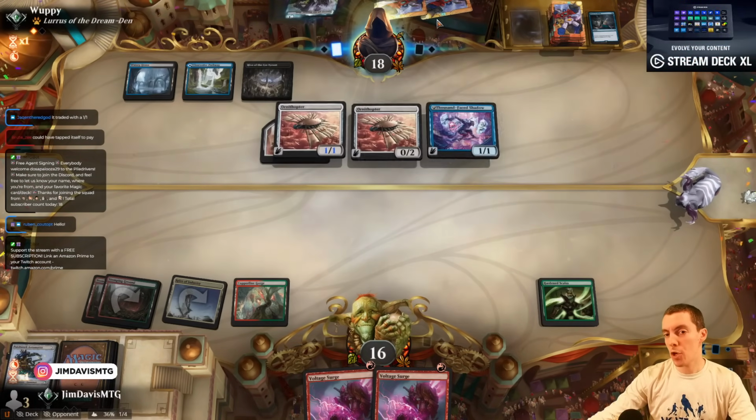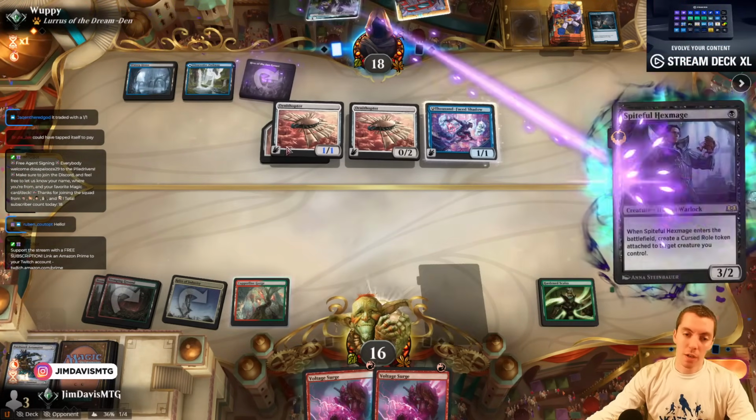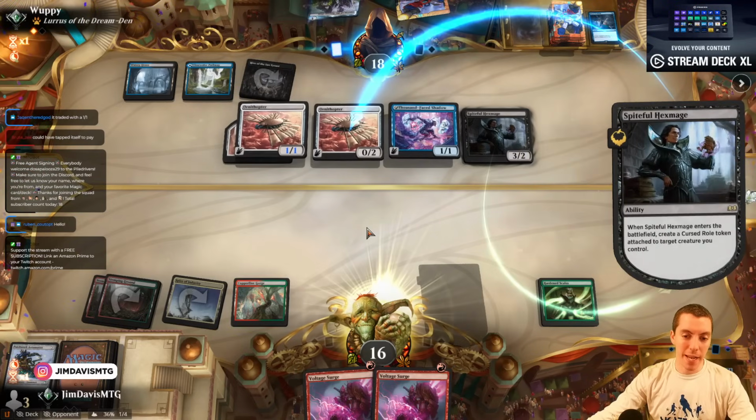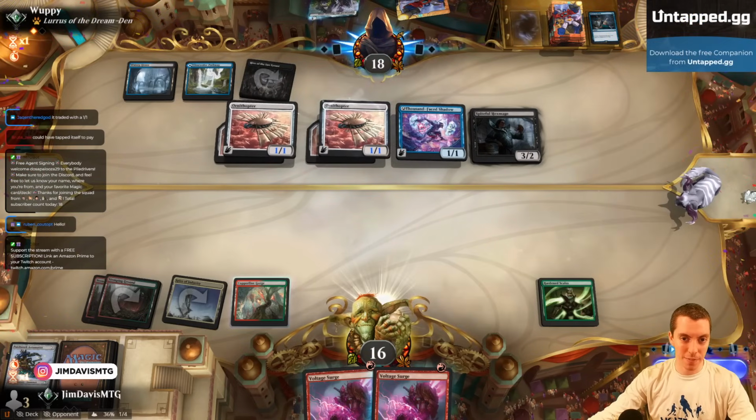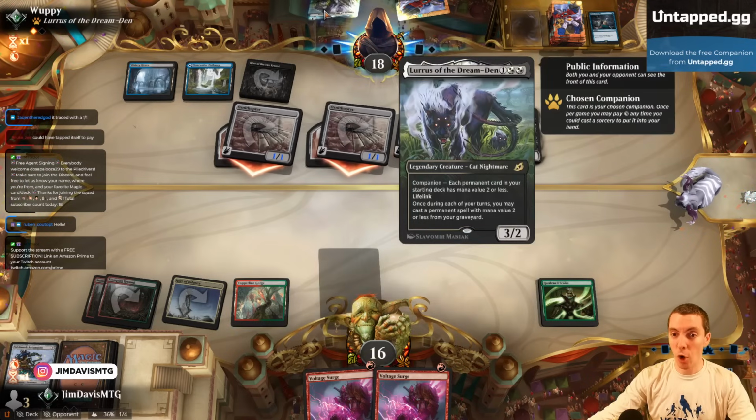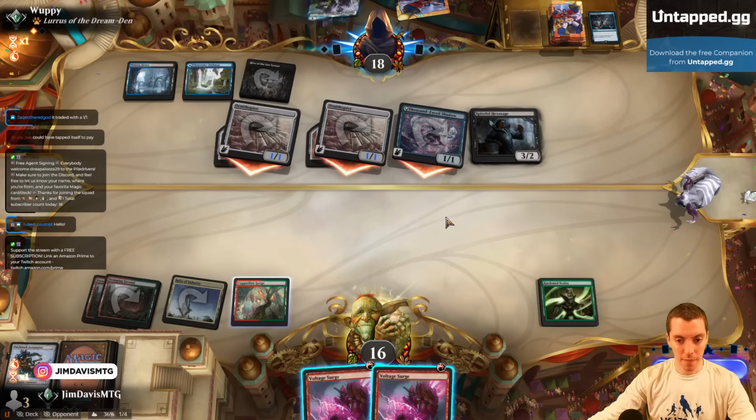Alright, the problem is we're both almost out, but they have Lurrus. God, I wish they would just remove the companion mechanic from Magic the Gathering and ban it entirely, because I'm very, very sorry to companions. I think it's the only format that Lurrus is still legal in, honestly.